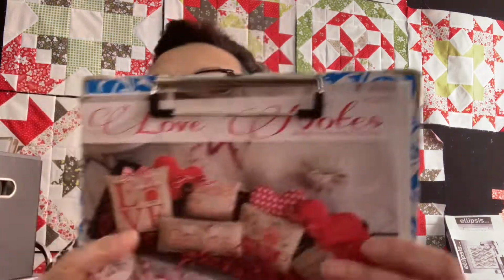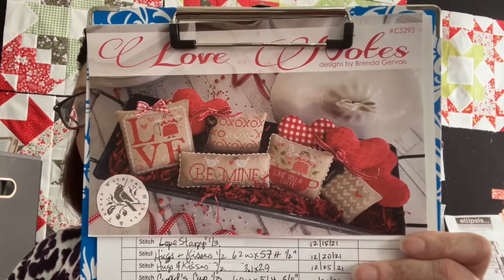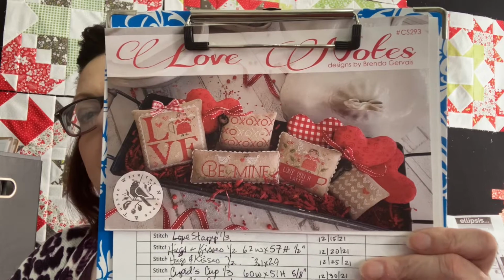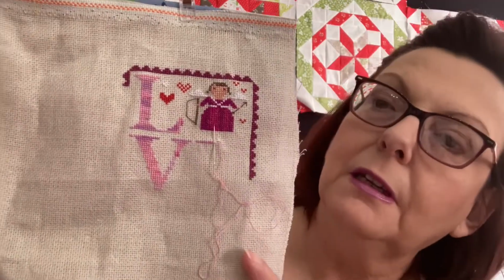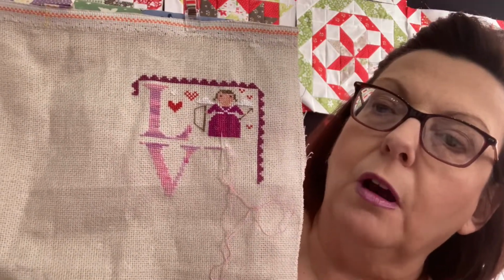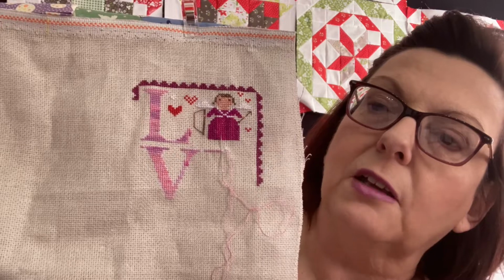So one of the things that I stitched on this weekend was Love Notes. And I actually only stitched on this yesterday. I'm doing this on a 20 count Aida using my own choices of floss. Some silk, some overdyed, and some DMC. So last night I worked on getting the rest of the V done, and then I started on the E.